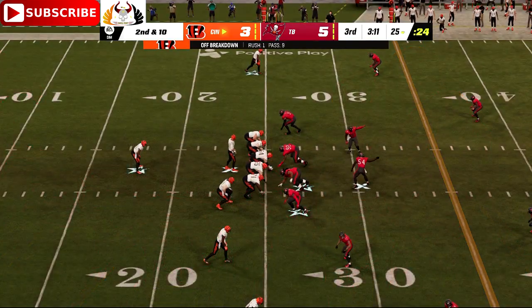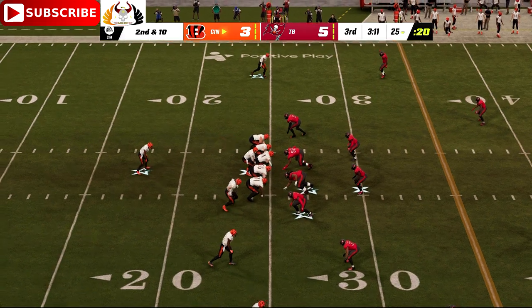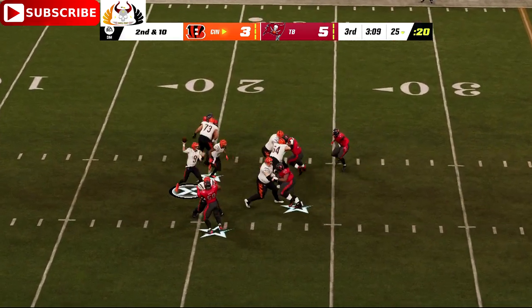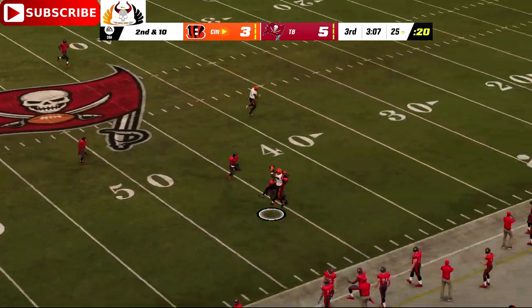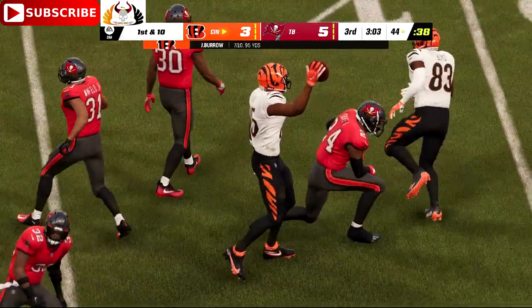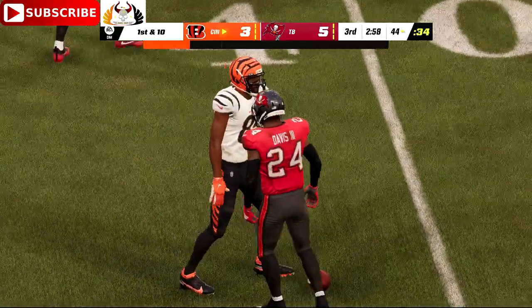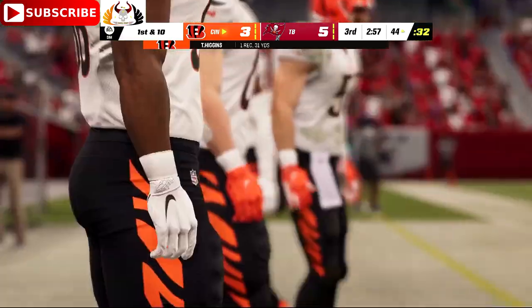Third quarter of a 2-point game, a good one so far. Here's 2nd and 10. Here's Burrow. Now a leaping catch, he's got it. And they're going to have this across midfield and inside the 45. It'll go as an impressive 31-yard gain.